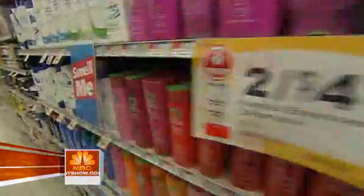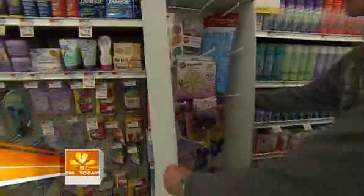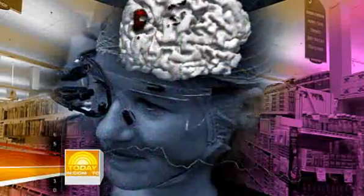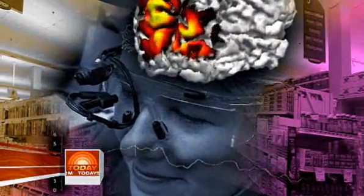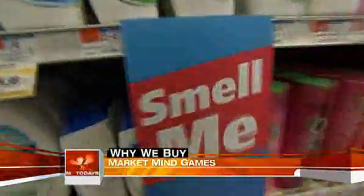For part 2 of the experiment, the same aisle is transformed into an overwhelming sea of big displays, special offers, and good deals. The reason for this, to see if Kelly's brain would respond differently. And it did. Kelly notices the big sale signs and takes full advantage. But she doesn't fall for every tactic. Smell me. This time, Kelly buys more items than before.